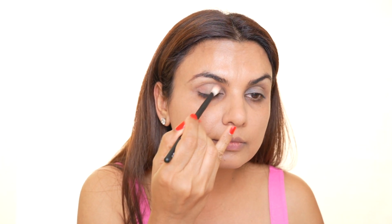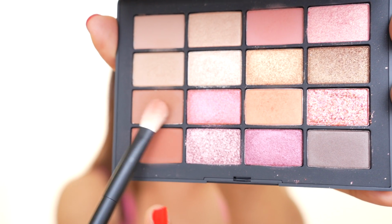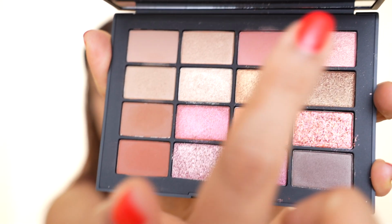Now I'm taking the shade Palmas and putting it in the outer corner of my eyelids to define my eyes. I'm also taking up a little bit and going back and forth with my brush and blending it in with the base shade. Now I'm taking the shade Orgasm with my finger to put it in the center of my eyelid. This is such a beautiful shimmery shade. I just love this shade so much. It just brings my eye to life.